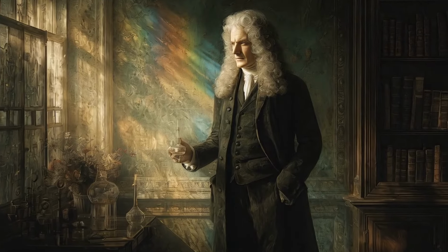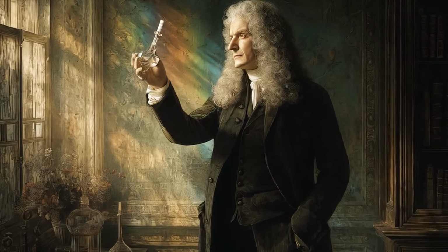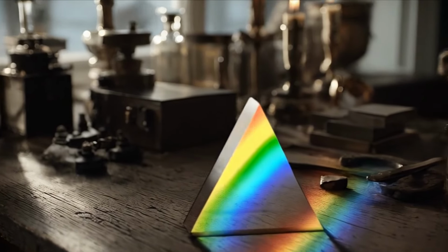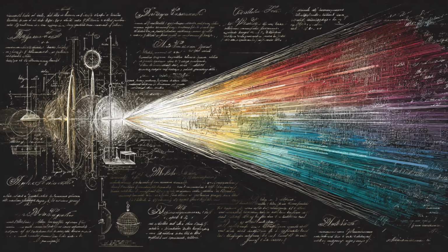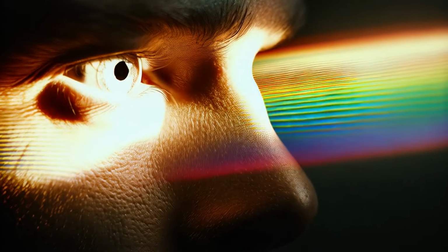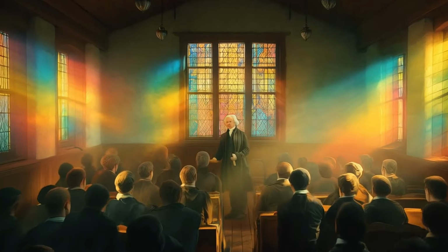Rainbows aren't just beautiful, they've driven scientific progress for centuries. In the 17th century, Sir Isaac Newton used prisms to study how light splits into colors, laying the foundation for modern optics. His experiments with refraction and dispersion showed that white light is a blend of all colors, a breakthrough inspired by the rainbow. Fast forward to the 20th century, and rainbows continued to spark discovery.